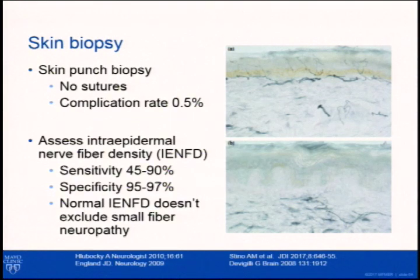We can also do skin biopsies, which are more readily available. So now, you can just do a simple skin punch biopsy, no sutures, low complication rate. And you can assess the intraepidermal nerve fiber density. So we're looking at the intraepidermal nerve fibers as they cross from the dermis to the epidermis. And here you can see there's none. And so that's helpful for looking for a small fiber neuropathy. It doesn't exclude all of them. Again, you're testing it most often at the distal leg and thigh, and so really distal neuropathies you might miss. But you can also look for things like amyloid, so that can be helpful in terms of cause as well.